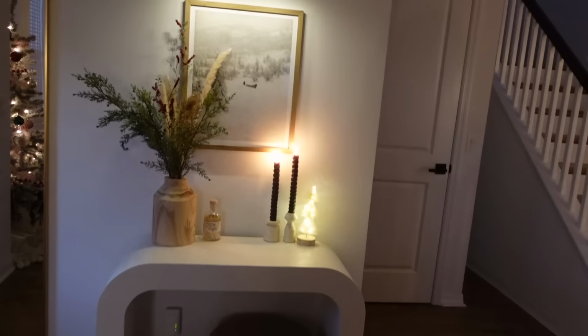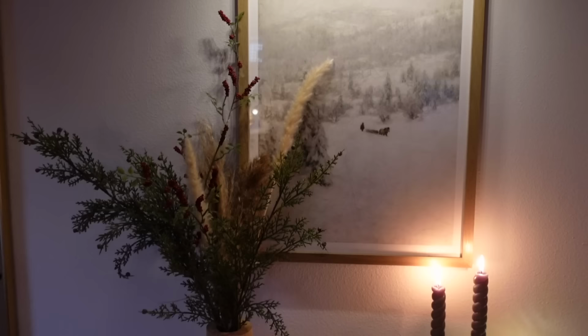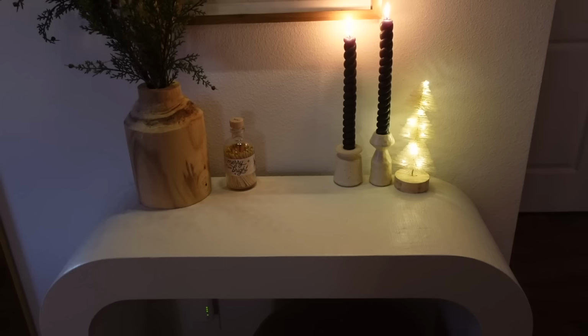I absolutely love this print. It is just so calming and beautiful. And then we have our flower picks and our candles glowing brightly and that cute little bottle brush light up tree. So we kept it fairly simple, but I think it's nice and inviting.